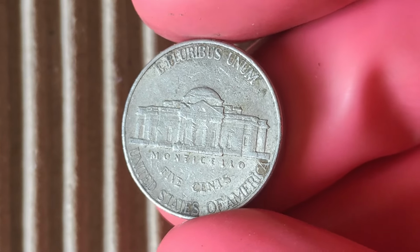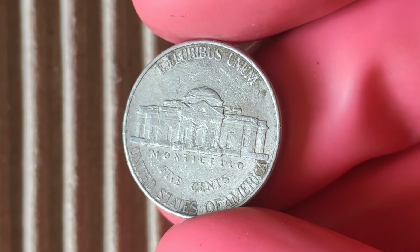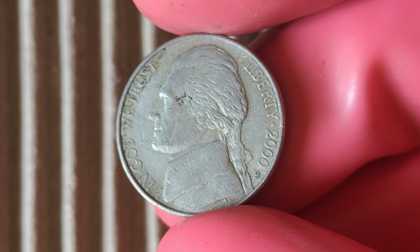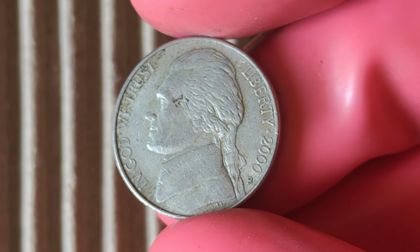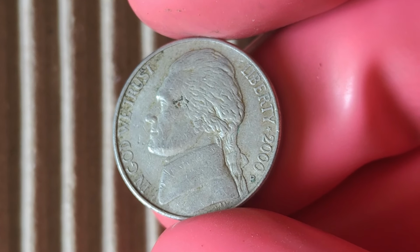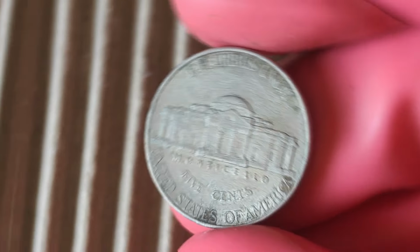With hundreds of millions of these coins minted, most are only worth face value, but those rare few with minting errors, perfect strikes, or unusual features can be worth hundreds, thousands, or maybe even $1 million in the future. So before you toss your nickels into a vending machine, give them a second look. You never know what kind of history or value might be right there in your hand.